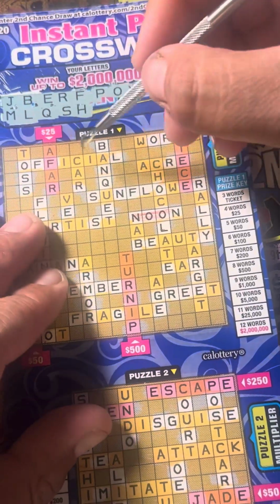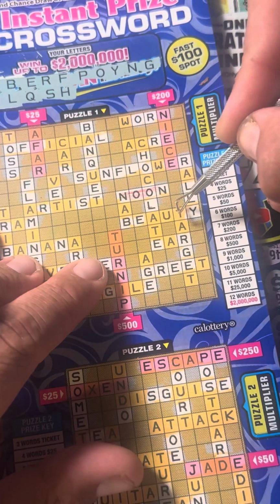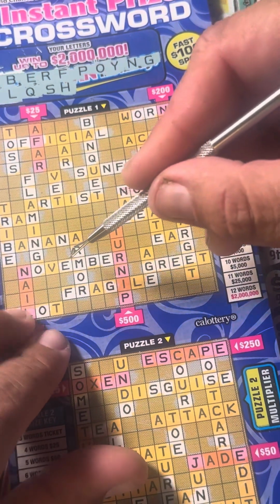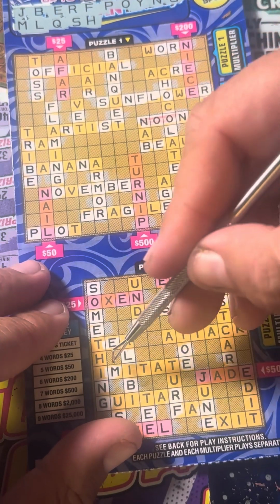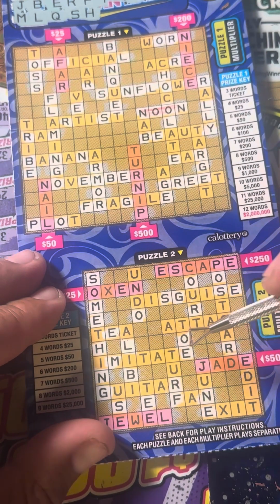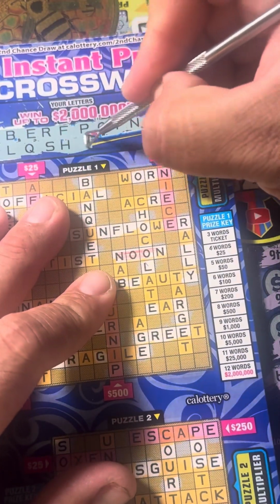H. Not the letter I was looking for, but hey, I'll take it. H. I don't think there's no more H's on the top. H right here. Guitar. Pian. No more H's. It's getting easier to find letters.